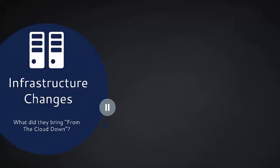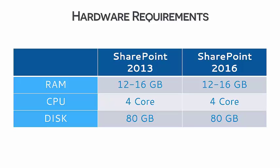Okay, enough with the marketing. Let's get into the infrastructure stuff, the stuff that us IT pros love. First things first, let's look at the hardware requirements. Same as SharePoint 2013: 12 to 16 gigs of RAM, 4 cores, 80 gigs of free space on the C drive. As you know from real-world experience, those are the minimum requirements. Depending on what the server does, you might need to add more. And if you're doing a development server, I suggest at least 16, especially if you have search on it.